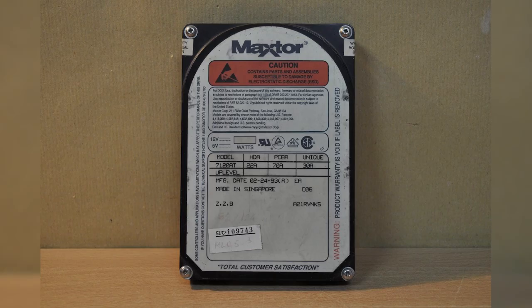But one of the few concessions I make on pretty much all of my older computer builds is having a decent amount of storage space for programs, games, and everything else.